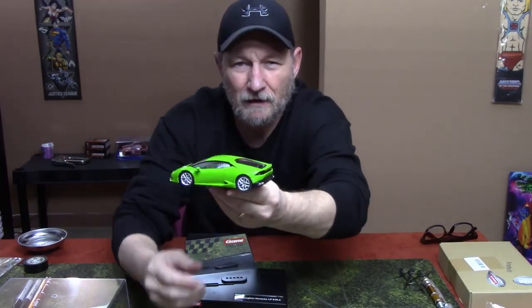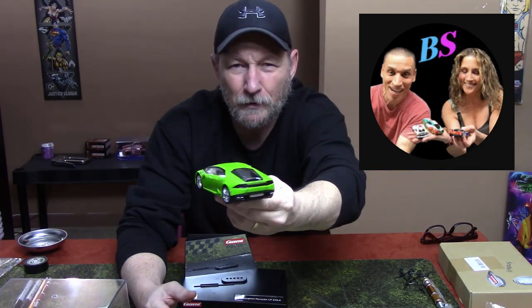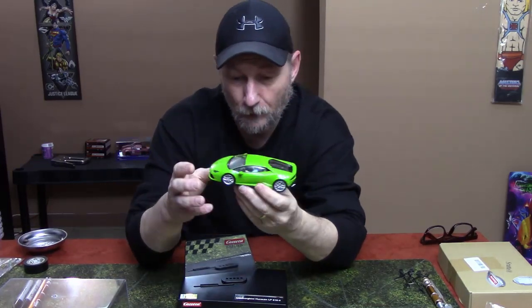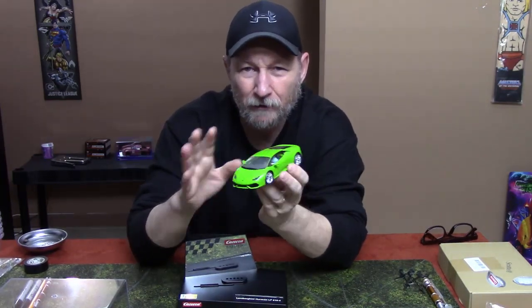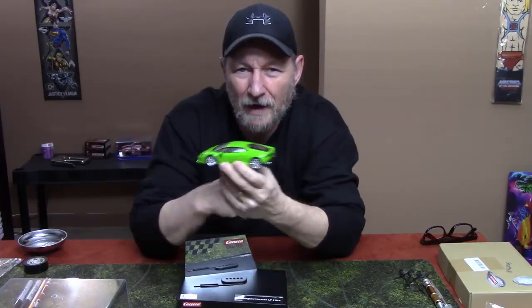So let's get a little close-up look at it here. Beautiful car. Shout out goes out to BS Slot Cars. Go check out their channel. If you have a chance to pick this car up, I highly recommend it. It's a beautiful car on the track. And the one thing to note is that when this car is on the track, you definitely know where your car is. It is very easy to spot with this fluorescent lime green look. So for March 2024, the car of the month is the lime green Lambo here. Let's go and take a look at some photos of it on the track.